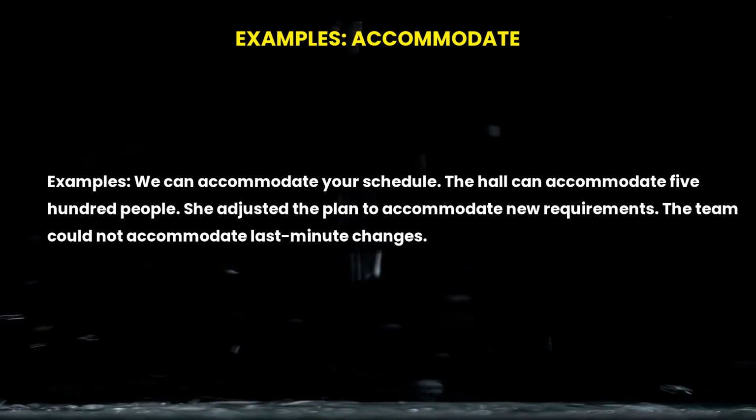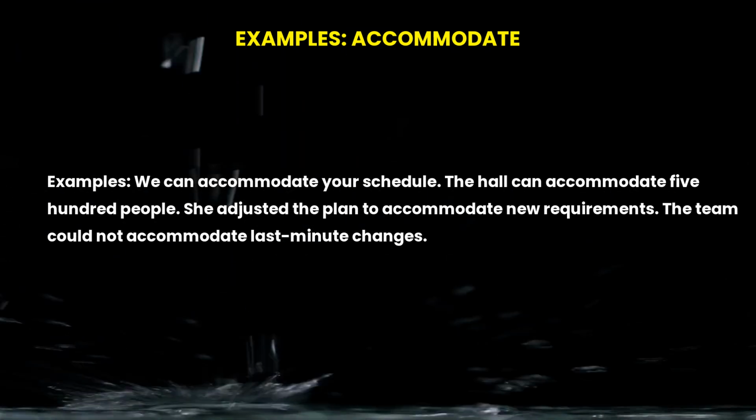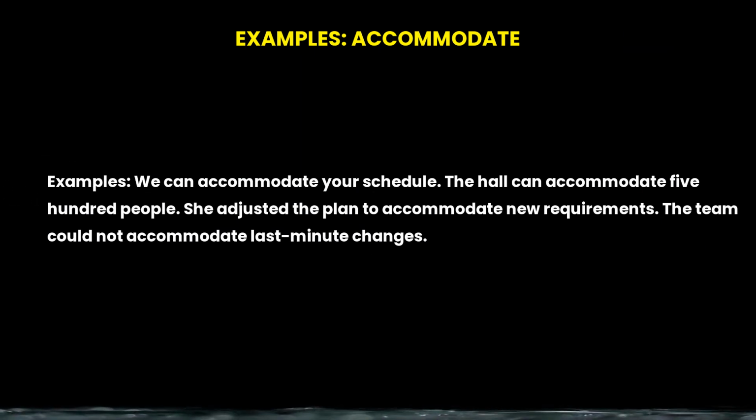Examples: We can accommodate your schedule. The hall can accommodate 500 people. She adjusted the plan to accommodate new requirements. The team could not accommodate last-minute changes.